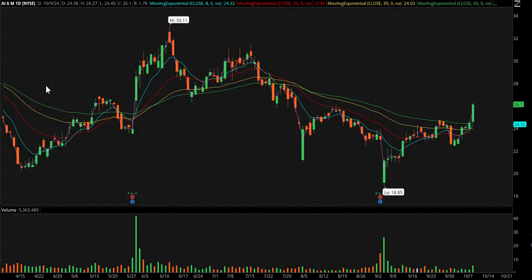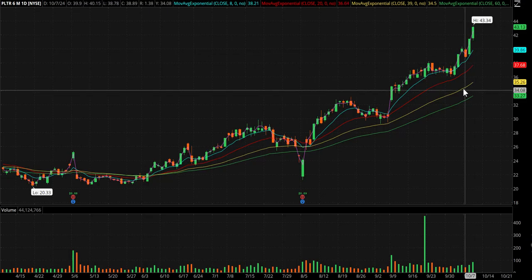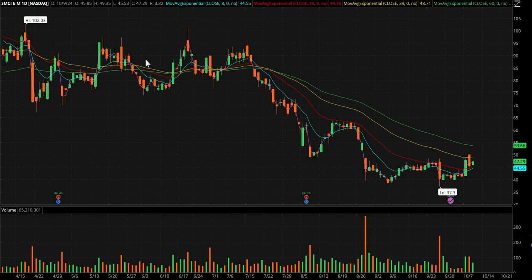AI, I already talked about this one. Nice little mini breakout today. Could continue. What else do we have? PLTR, I'm going to throw back on watch. Yes, it's extended, right? Over the last 6 days, he had one red day, one little hiccup, and then it's still going. But it's just so powerful that as a day trader, I'm going to keep it on watch. Because remember, I'm only looking for intraday trades anyway.